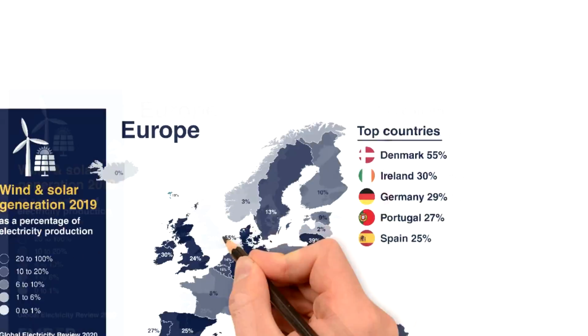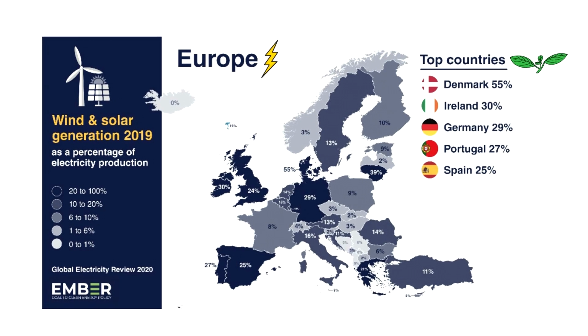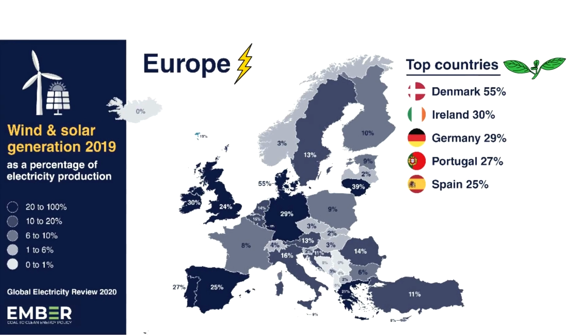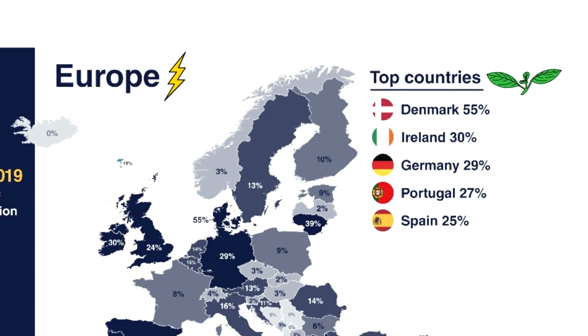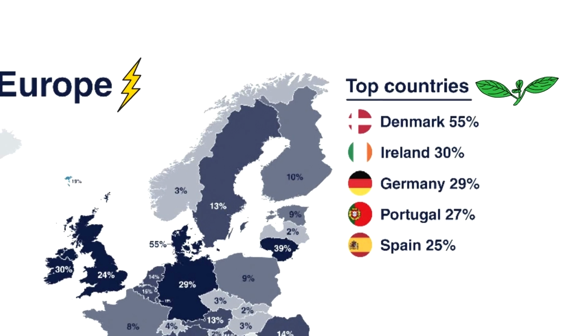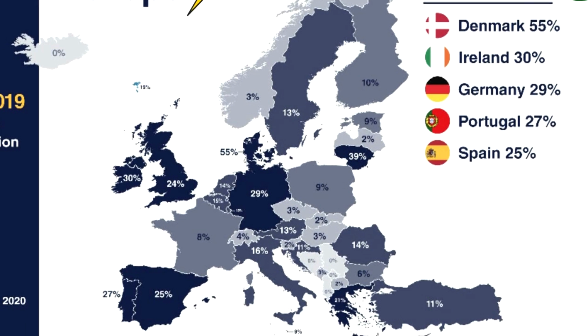Another map that points out European differences well is this one, where we can see the percentage of power used by each country, which comes from their own production of wind and solar power. The top 5 countries are Denmark, the only one who managed to cover over half of its power consumption with clean energy, then Ireland, Germany, Portugal, and Spain, while others fall very much behind. The UK and Greece are good, almost reaching 25%.